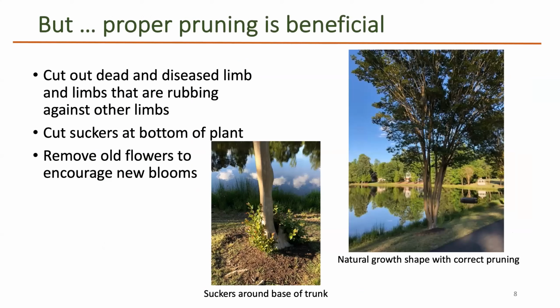Proper pruning is beneficial to a tree. You always want to cut out the dead and diseased limbs that are rubbing against each other. And crepe myrtles are really prone to have suckers at the bottom of the plant. So you want to cut those out. Never use Roundup on these. This is not the kind of place where you use Roundup. Roundup is systemic. It goes in and it's absorbed by the overall tree. So you just want to cut those things off. And you can also remove the old flowers to encourage new blooms on the tree.